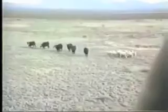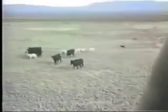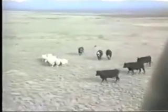This is another clip on a different test. Again, you'll see that the sheep move independent of the cattle. They appear to have no attraction to the cattle. The dog, because of training, attempts to keep the two groups together and bring them as one group. But again, as you see, the sheep move completely independent of the cattle, and in this case now are leading the cattle.